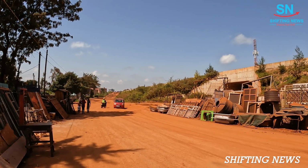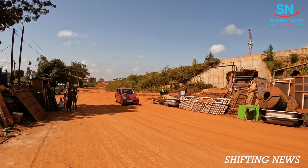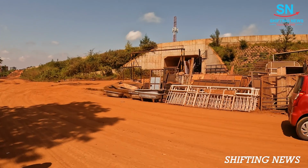This is the area around Regen. I believe this is it. Oh, okay, let's see. I don't know if this is now the tunnel that is being constructed.